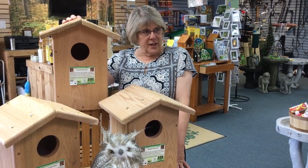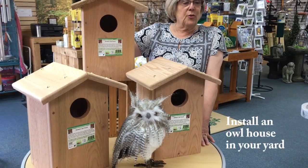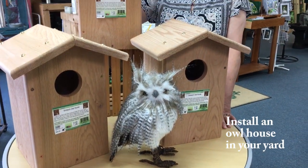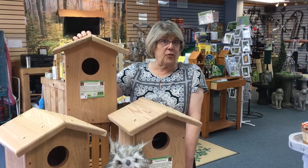One of the ways that you can control rats naturally in your yard is to install an eastern screech owl box. An eastern screech owl can take out several rats per night to feed their young. Just make sure you don't have any poisons in your yard that might affect the screech owls.